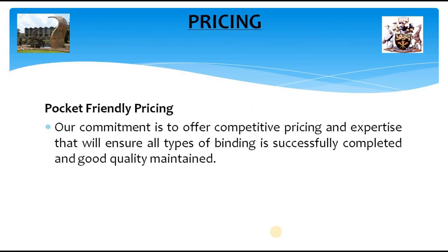Those are the kinds of services that we are offering and the types of binding that we have. We can assure you that for the pricing, our commitment is to offer competitive pricing and expertise that will ensure all types of binding are successful and completed in good quality. Our prices are pocket friendly, which you can confirm from our library accountant's office.